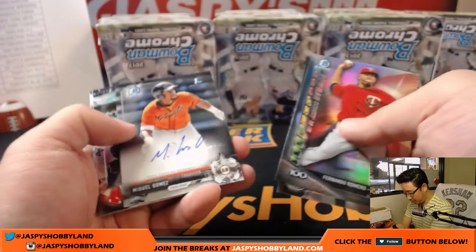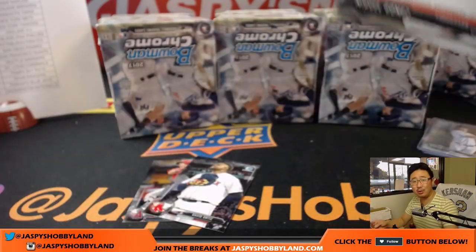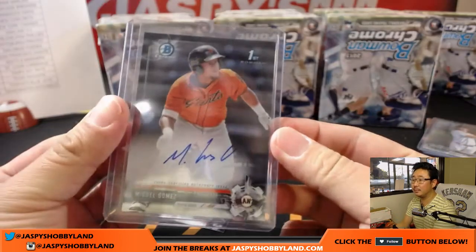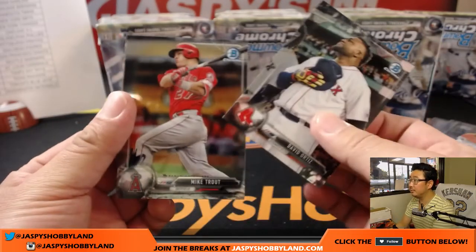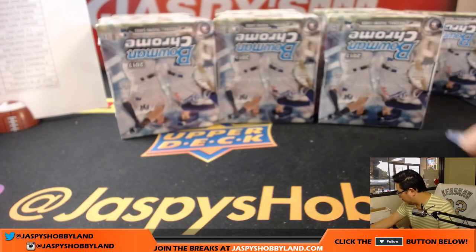I should have one more auto, right? There it is. Miguel Gomez. Oh, for the Giants, the hated ones. Me being a Dodgers guy. That's Oppo Joe Mojo. Going opposite is Jason Morris going Oppo on the Giants. There you go, Jason. All right, and the next box over here.